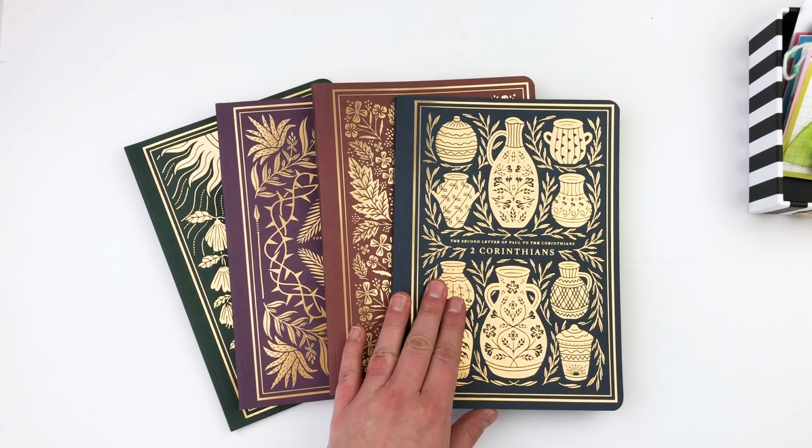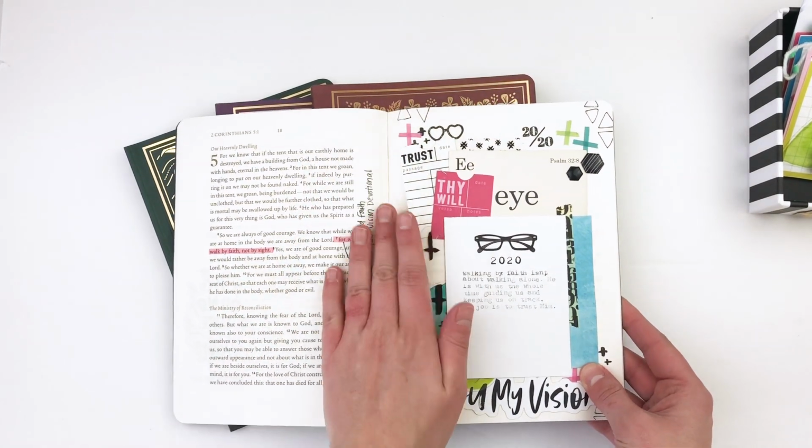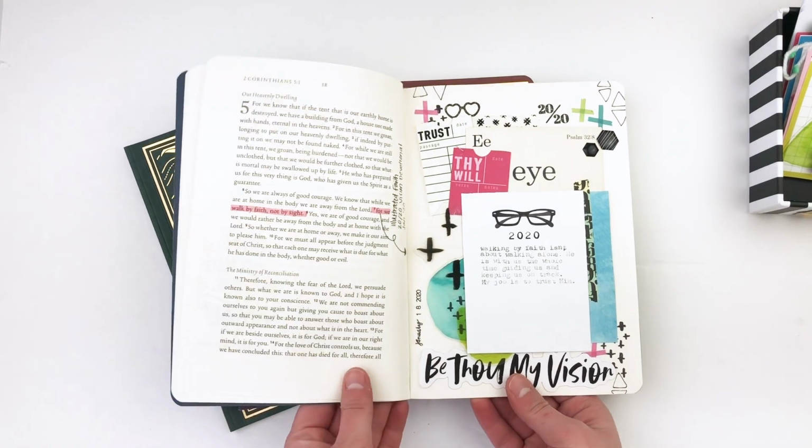First, we had faith, vision, and I went in here in 2 Corinthians chapter 5, verse 7, where it says, "For we walk by faith, not by sight."